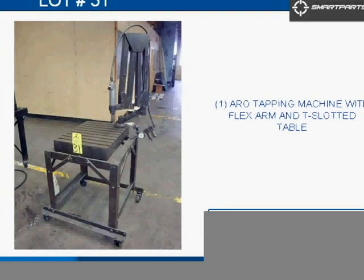Lot number 31 on your Aero tapping machine with a flex arm. Nice little Aero flex tapper. How about a $1,000 bid to start the tapper off? Not bidding a 500 on the middle. Anybody bidding a 200 on the middle? Not bidding a 100 again.